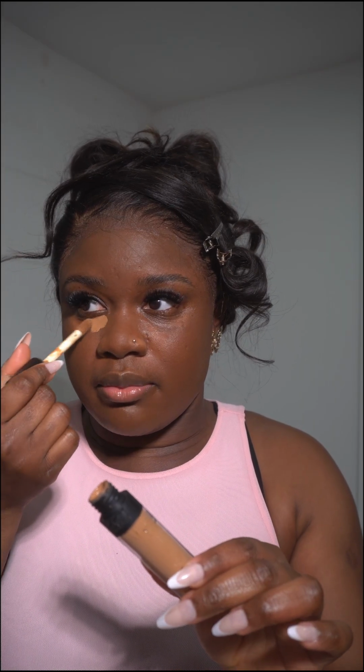So yeah. For concealer, I'll be going in with my Ivwurie Cosmetics concealer. This is a Nigerian brand, but I absolutely love the shade. Like, look how beautiful that looks. So pretty. This is my concealer placement for this look.